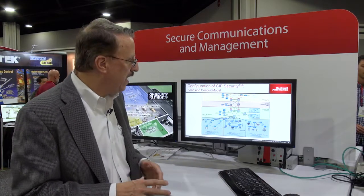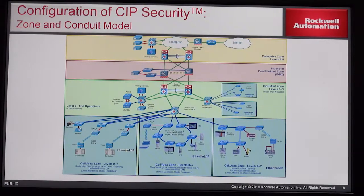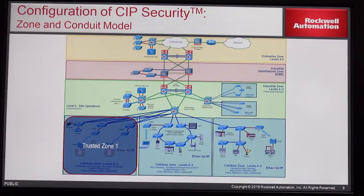To make that simpler, what we've decided to do is allow you to do that in a segmented zone model, or zone and conduit model. The concept is, if you look at this picture, you've probably seen this before as part of our converged plant-wide Ethernet recommendations. This actually allows you to segment your system into zones. This is a recommendation we've been making for many, many years. Still a good policy, but the idea now is that SIP security can actually be deployed to actually enforce the zones.